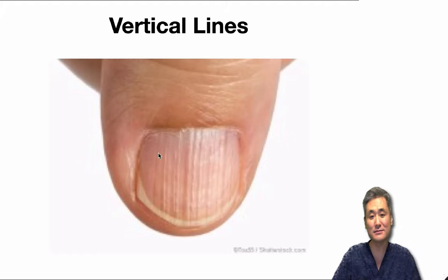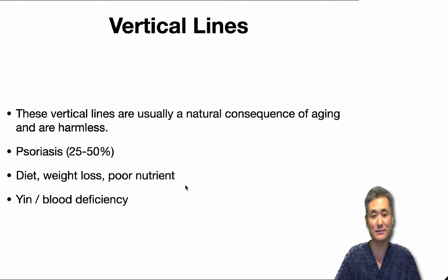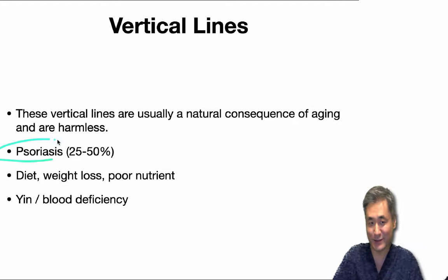Vertical lines, almost my whole fingernails. These vertical lines are usually a natural consequence of aging. So I'm too old. Some of you have these vertical lines, I hope not. So usually considered as harmless. So I can have this harmless, and it is a result of aging. But please remember this, serious.